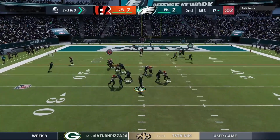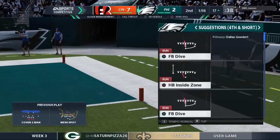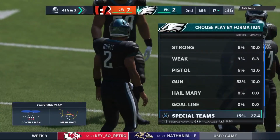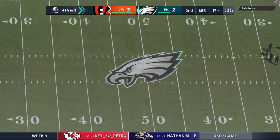On 3rd and short, they'll try and pick it up through the air. And that'll bring up 4th down as the Cincy defense stands up on 3rd. So 2 3rd down conversions on this drive, but not able to get a 3rd, and now they deal with 4th down.